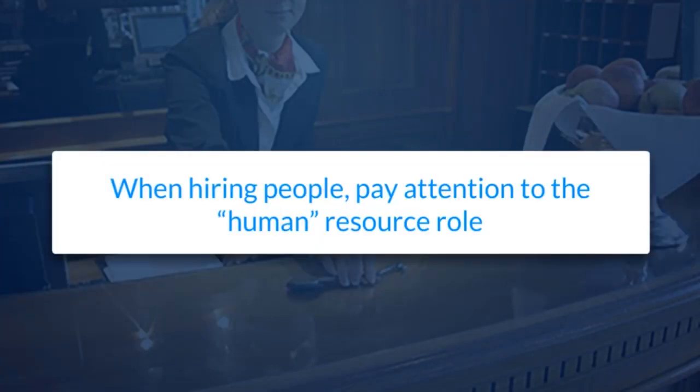10. When hiring people, pay attention to the human resource role. Recruit and select people wisely. Encourage your general manager to pay competitively or better and lead in incentives. As a front office manager, recognize your team regularly with thank yous and expressions of appreciation. Retain champions by whatever it takes to keep them.